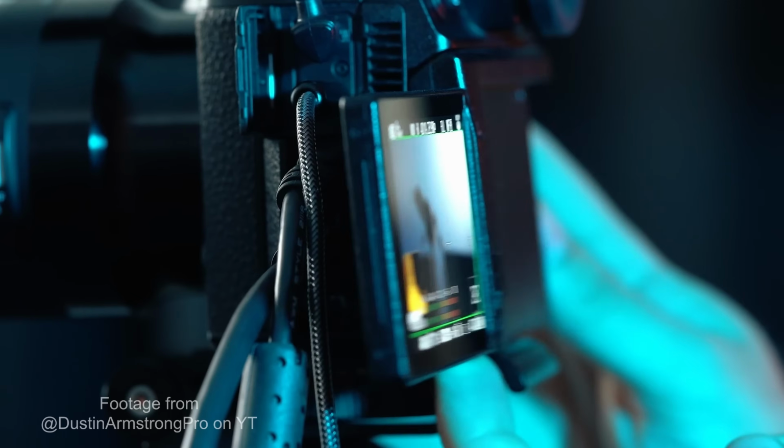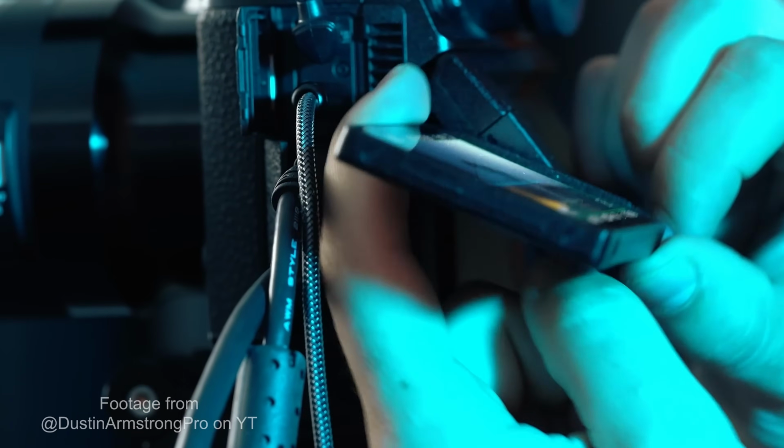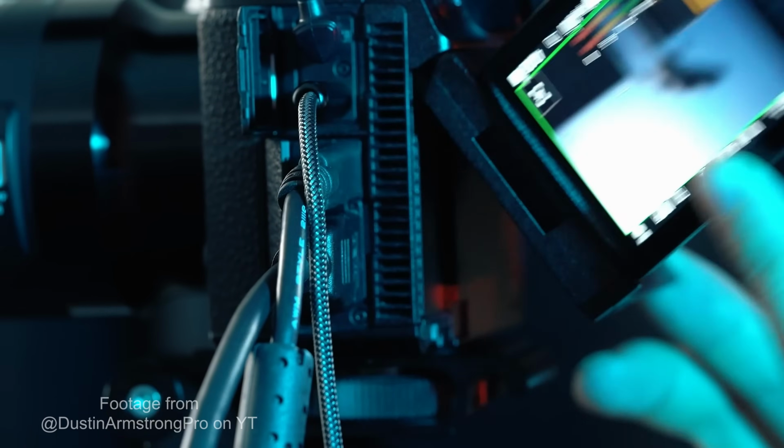But there's that. I would love to see that S1H flippy screen, the one where it tilts, rotates, and flips vertically. There's really not that much else. Obviously, dynamic range boost would be nice. I really don't need that much more. Like one stop would be freaking incredible. But other than that, oh my gosh, you know what would be really amazing, which I just thought about now and I don't know if it's even possible.